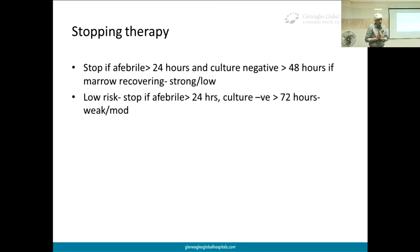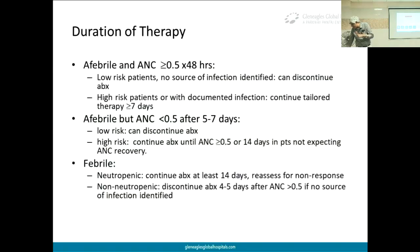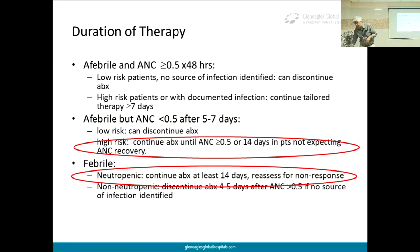Let's talk about AML, high risk situation. AML, patient has become afebrile, marrow is going to take time to respond. What do you do? That is where you need to be careful. So, in high risk, we used to say we have to give at least 14 days of therapy, or until the neutrophil count starts recovering beyond 500. But that is changing now. That guideline is changing now, and more studies are coming. Not really great quality studies, but lots of retrospective data is now starting to say that if they are afebrile for at least 72 hours and the patient is otherwise doing well, even in a high risk patient, it's okay to stop antibiotics.